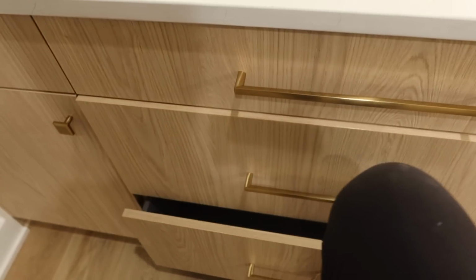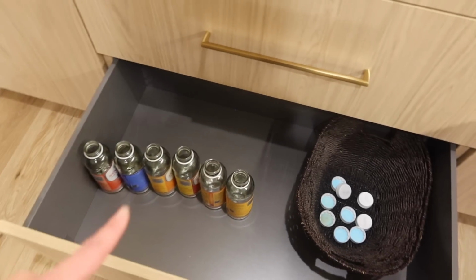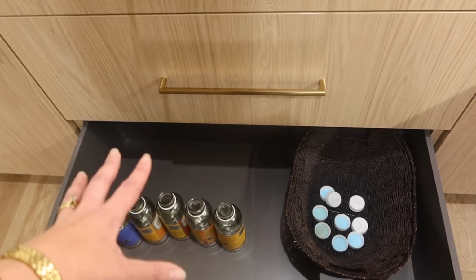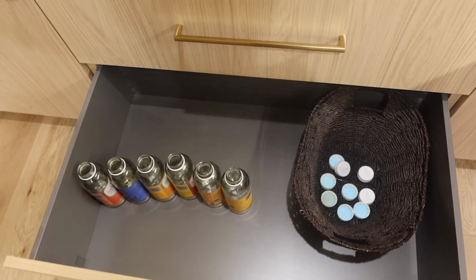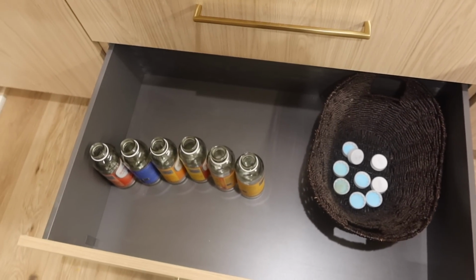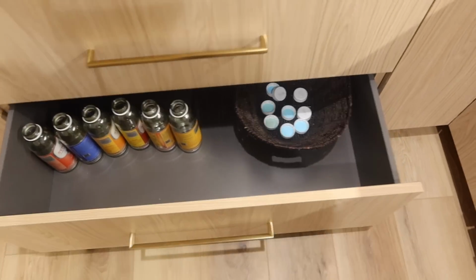And down here, I have not filled this one. This is still in my old kitchen. This is my kombucha drawer, all my kombucha bottles. And let me tell you, I have enough to fill this drawer. And my SCOBY Hotel will come over here, so I've reserved that drawer for them.